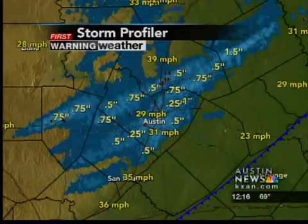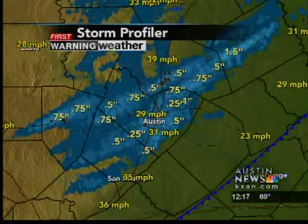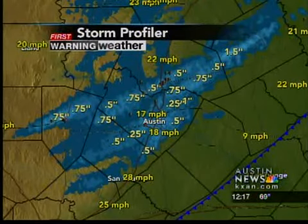Now, our wind gusts so far are running 20 to 30 and even almost up to 40 miles per hour. Wind gusts: 39 in Williamson County, 29 here in Austin, 31 at the airport, 35 in San Marcos. Current wind speeds, we'll update this for you, anywhere from 15 to 25 to 28 down in San Marcos, so still very windy across the area.